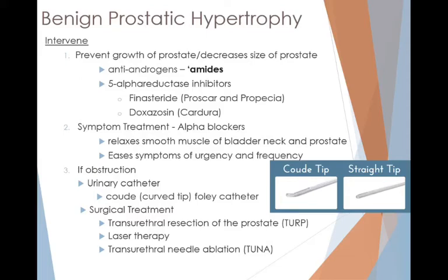The surgical treatment is to resect. Again, if the testosterone blockers do not work to reduce the size of the prostate and you do have obstruction, then surgical treatment is indicated, where you can resect a piece of the prostate, they can laser away part of the prostate, and they can ablate or burn away part of the prostate. So we'll talk about those when we talk about the prostate procedure.